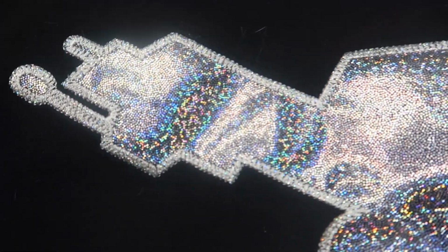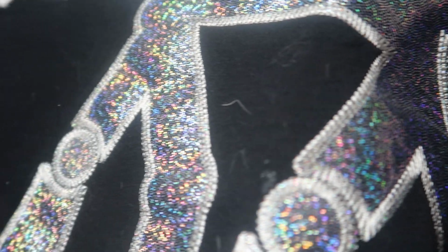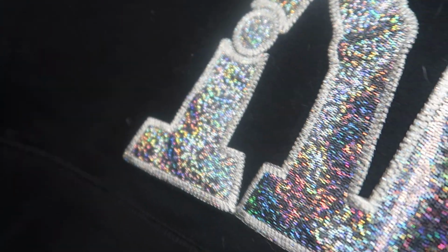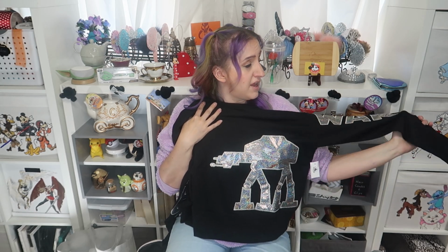It's absolutely adorable. It's got the type on the sleeves, it's got the AT-AT on the side, it's got some sparkle to it, so yes, again, it's a lot of black and gray, but it's at least shiny and sparkly. It was originally $54.99 and marked down to $15, and for a sweatshirt with this much applique and embroidery and whatnot on it, I thought that was a pretty good deal. I'm very excited about this. I'm gonna have to definitely get some wear in this before it gets too warm, but it's so cute and snuggly and I love it with the sparkle.